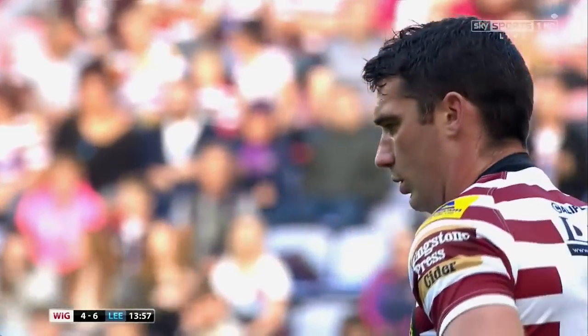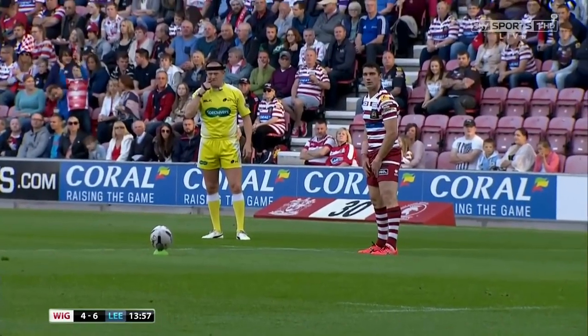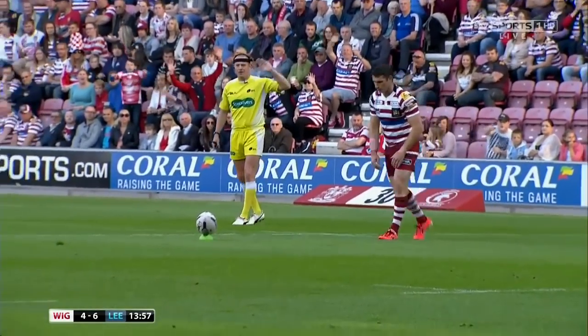You talk about the tries that Joe Burgess has scored this year. That's the 10th try now that he's set up. I know he's signed for a good club next year and he'll play under a brilliant coach in Trent Robinson. I only think that his future gets better and better. He's going to be a brilliant player. Matty Smith to level the scores. Matty Smith levels the scores.